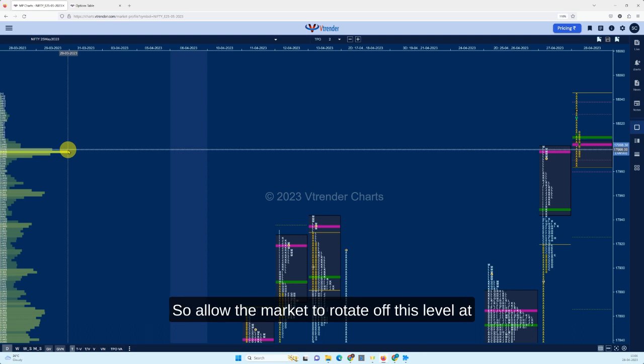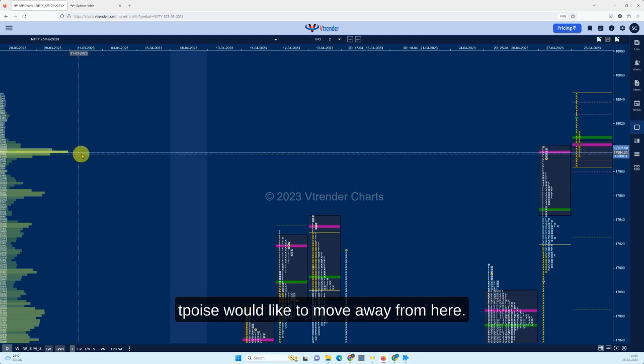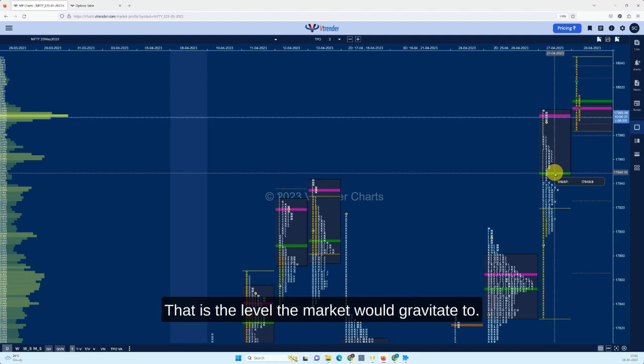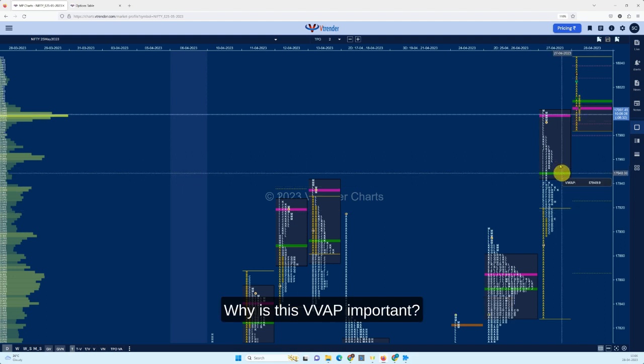So allow the market to rotate off this level at a certain time today. Like I mentioned, TPO-wise the market would like to move away from here, and if it does, you want to pay attention to this VWAP, which is in green around the 17,950 zone. That is the level the market would gravitate to once you see some ISS build up below 17,950 futures. Why is this VWAP important?